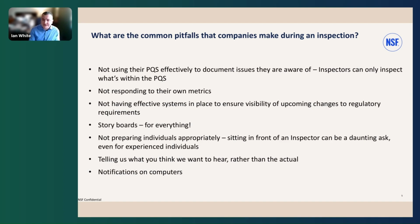Having said that, I can't tell you how many times I've identified an issue during an inspection only for the site to turn around and say, yes, we're aware of that, but there's nothing documented in the PQS. Inspectors can only inspect what's within the PQS. A project plan sitting on someone's personal drive is of no benefit. The same goes for uncontrolled action logs from things such as management review. So please, use your PQS.